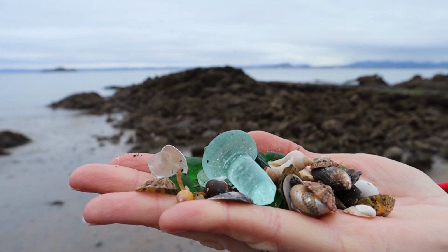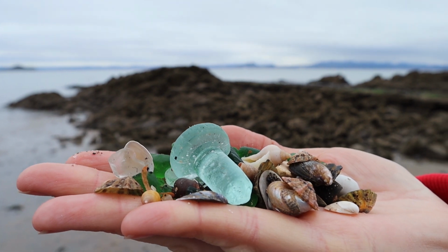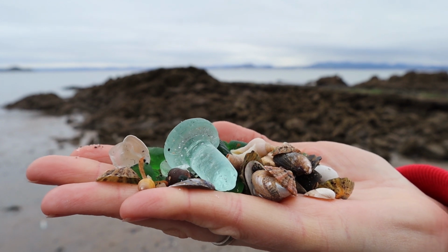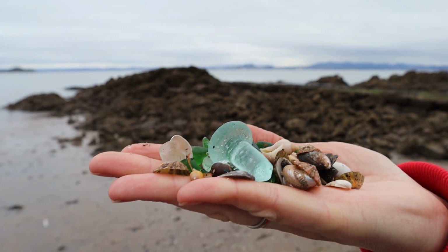But then, Nicole's fave find, that stopper. Yeah, that's definitely my favourite find. Good start so far? Yeah, that's amazing. Okay, let's get cracking, see what else we can find.